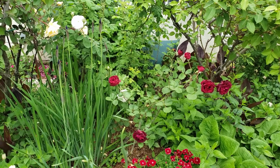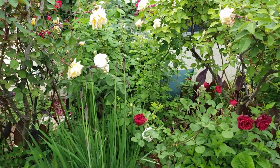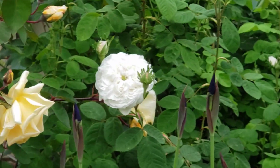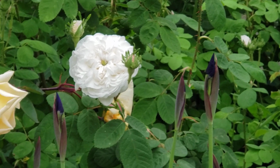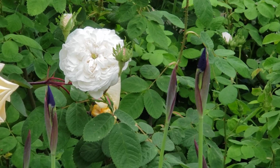And Madame R.D. starting up. I'll be posting pictures of it later, along with the wonderful Siberian iris that's just starting to bloom. That blue and white is just terrific.